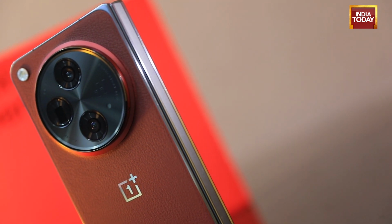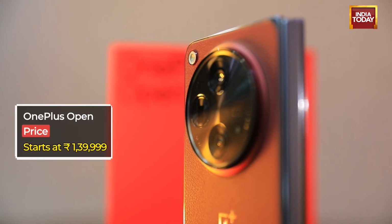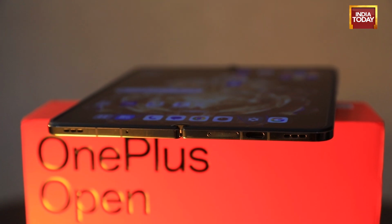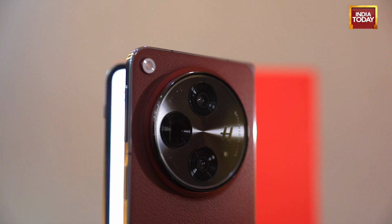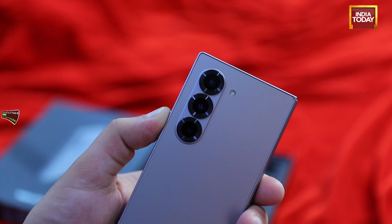But now I'm going to reveal the OnePlus Open's superpower in this premium flagship foldables race, which happens to be its price. This is still the most affordable of these three or any of the foldables that we've reviewed on the show. So if you're talking about the OnePlus Open, it starts at 1,39,999 rupees. So at 1.4 lakh rupees, this is the most affordable or inexpensive of the lot. And if you want the starting price of the Samsung Z Fold 6, then it's nearly 1.65 lakhs. So it's 1,65,000 rupees.